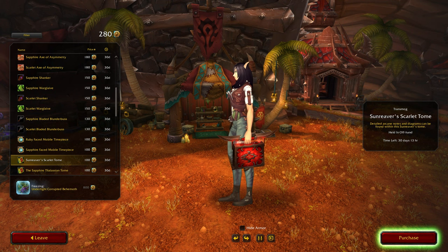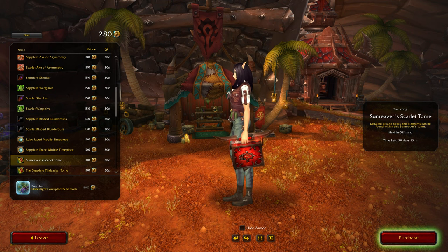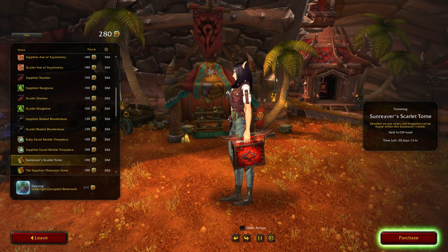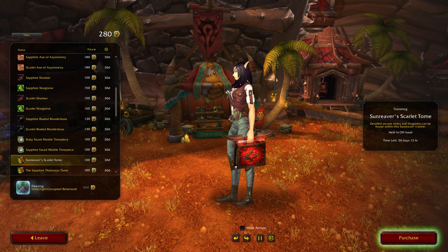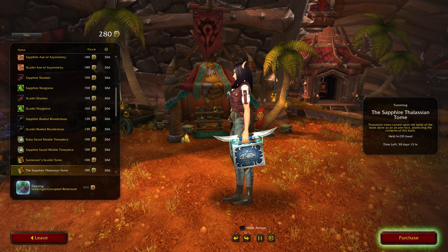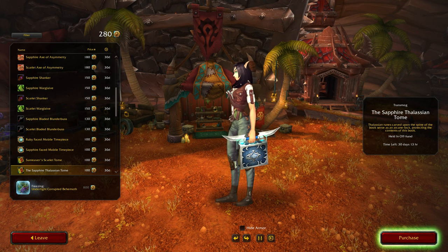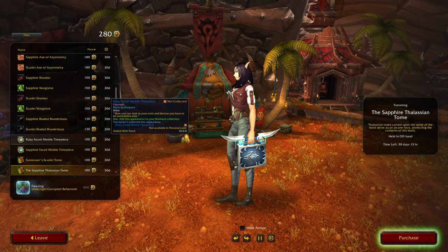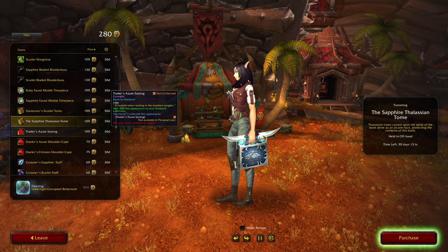Ooh. Oh, nice. 100. Sunreaver's Scarlet Tome. That looks really cool. Okay, that, yeah, I would definitely want to get that as well. Detailed arcane notes and diagrams can be found within this Sunreaver's Tome. That's really nice. I do like that. And a sapphire version. Oh gosh, yeah, I definitely want to get that as well. Thalassian runes carved upon the spine of the book served as an arcane lock, protecting the contents of this book. Very cool. Okay, this inventory is very long.